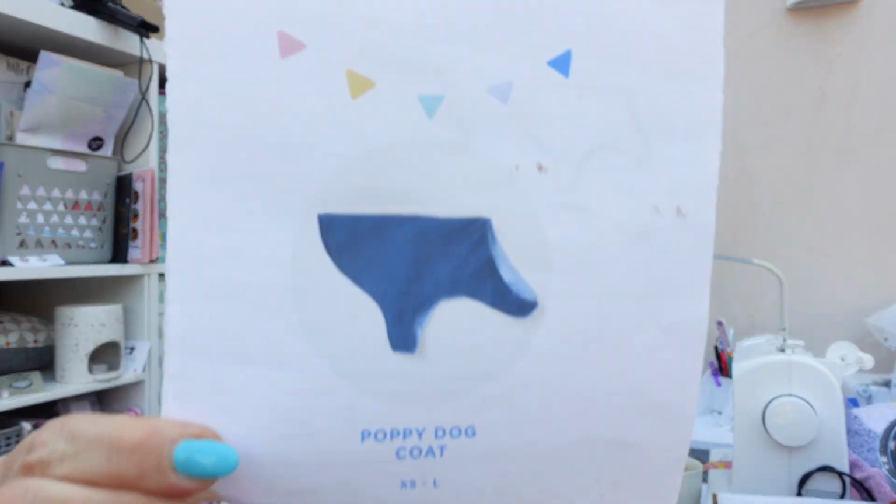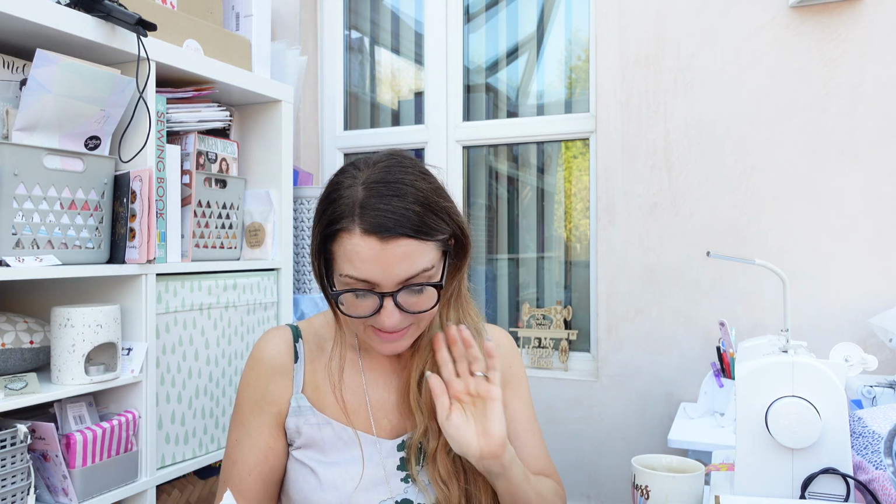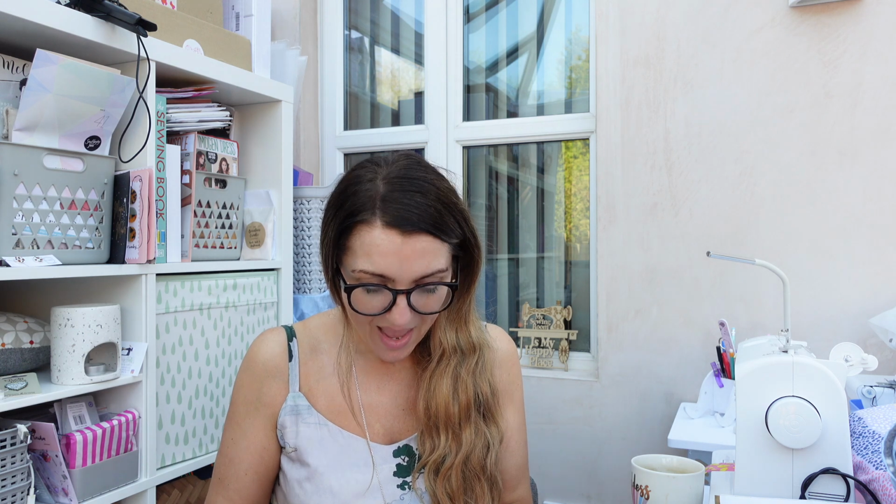So what have I been making for my challenge? There's two things that I've made and completed this week. The first one is the Poppy Dog Coat by Sew Over It. It comes in sizes extra small to large, but my dog is not a large dog at all, and he came up as a medium because you measure from the base of the neck to the top of the tail, and he's quite long, but he's not necessarily chunky. And I did have some fit issues, believe it or not. It fits him in the length, but it's quite roomy around the middle. But luckily with the Velcro you can just tighten it.